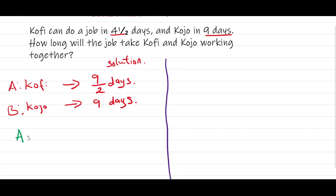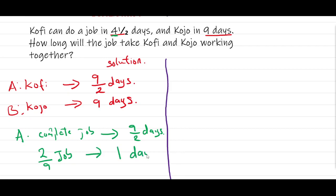Let's consider A first. A can complete the full job in 4.5 days. It's just 9/2 days. That is what 9/2 days means. So A can complete the job in 9/2 days. What we'll do, we're going to divide both sides by 9/2. So this will give us 2/9 of the job will be done in one day. So 2/9 of the job will be done in a single day.